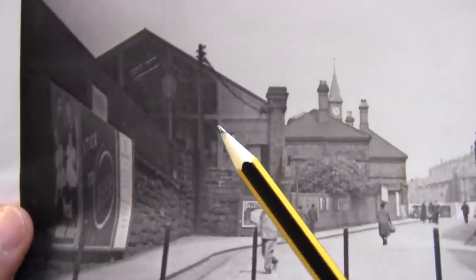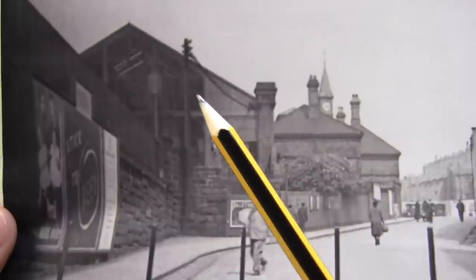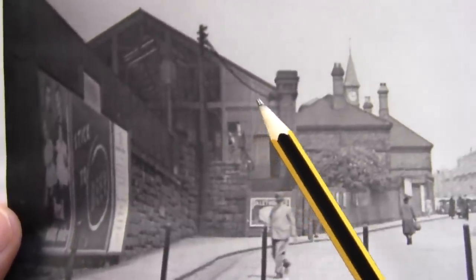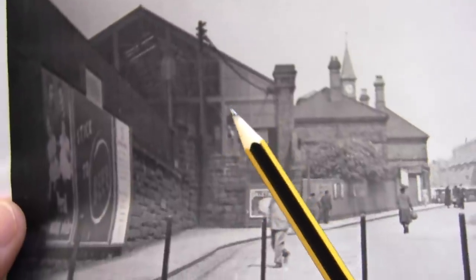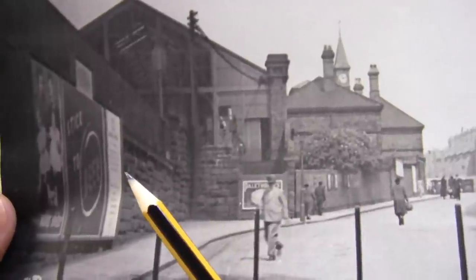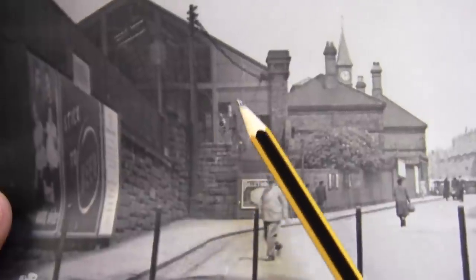But the fascia is intact. And the one thing I know by looking at this fascia, it's not white. I'm just wondering if it's NER red. If it was white, it'd be like this, wouldn't it? It'd be a lot more brighter to look at.